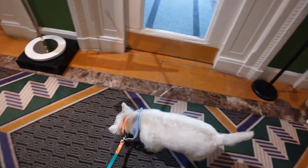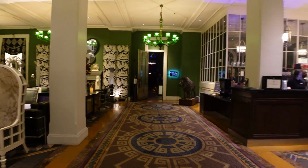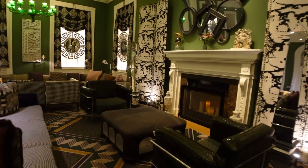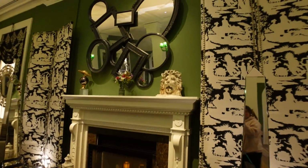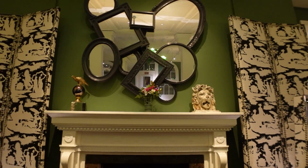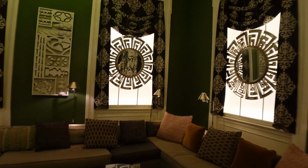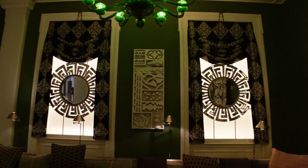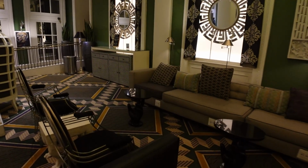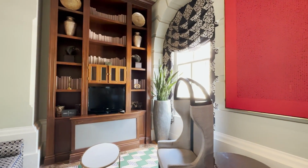So after we got settled in and everything, we decided to explore the hotel a bit, which when I say explore, I actually mean explore, because this hotel is huge. It actually takes up an entire block in Washington, DC, and the layout is very neat. The shape of the hotel is a square with a courtyard in the middle, and that courtyard houses their on-site restaurant, Dirty Habit, which I will show you later in the video. So you can actually walk around the entire perimeter of the hotel inside of it, and it'll make an entire square loop.